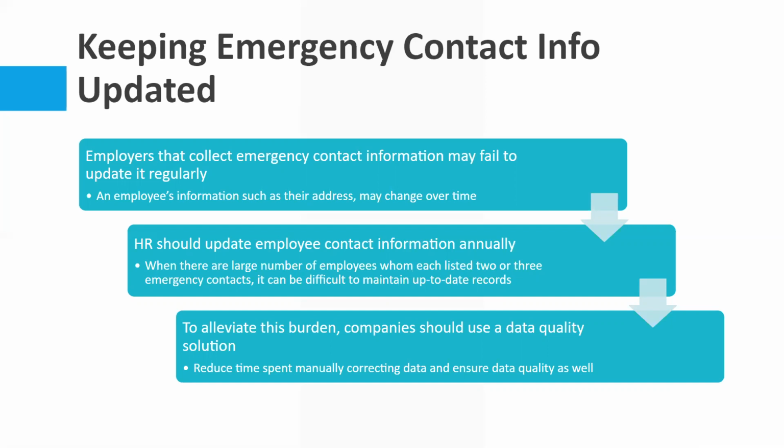Now we understand that there are organizations out there that employ hundreds, if not thousands, of employees. So telling them that you need to keep all of your employee information up to date can be a daunting task, to say the least. That's why, to alleviate this burden, companies should use a data quality solution.